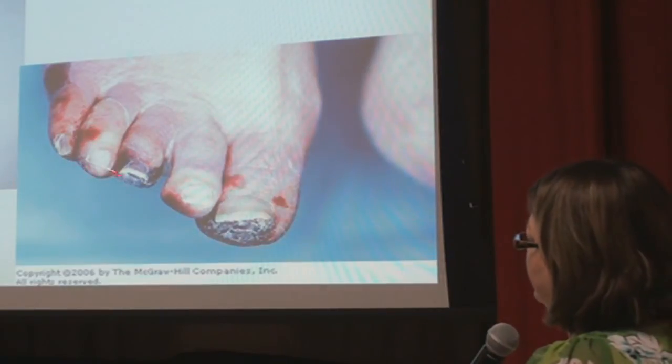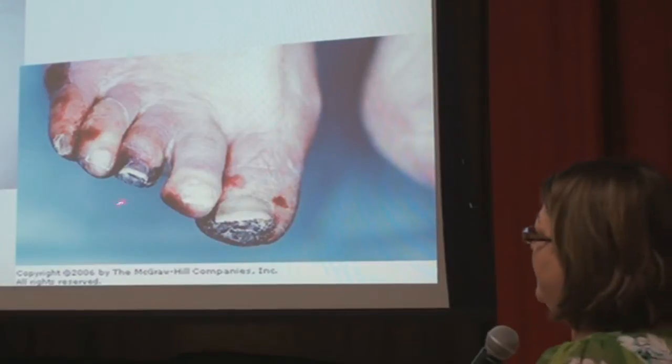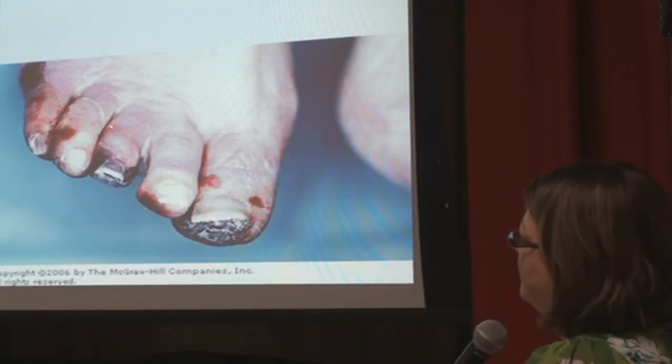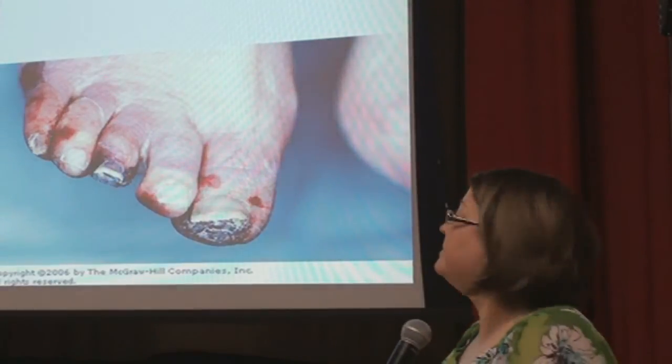Sometimes you'll have small areas of the toes. We typically don't amputate right away because we have to see how this is going to travel. This toe is starting right here, but by the time it's all finished and demarcated, it's probably going to go up to here. So we're going to have to amputate higher.